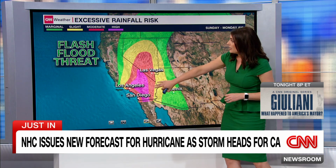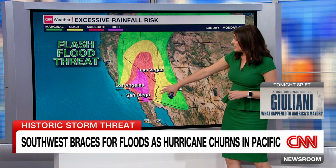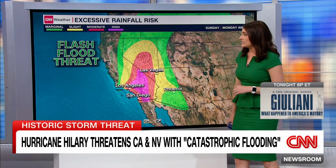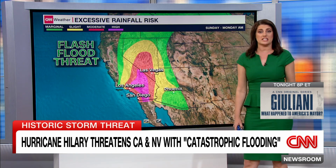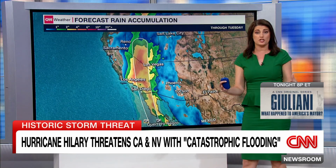So you've got a very high risk for excessive rainfall in this pink area here. That includes Death Valley stretching down into Palm Desert. Then areas like Las Vegas, Los Angeles, and San Diego looking at a moderate risk of excessive rainfall. Widespread, these areas are talking 2 to 4 inches of rain.